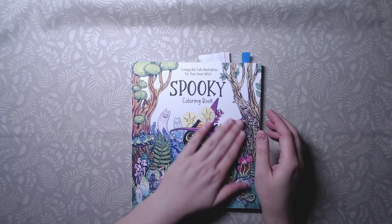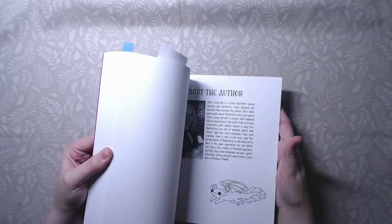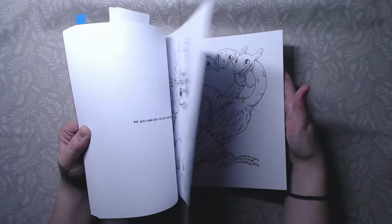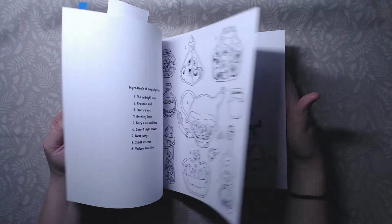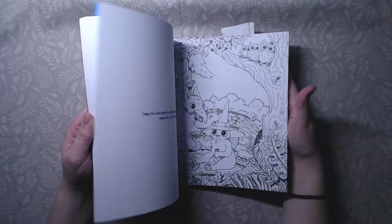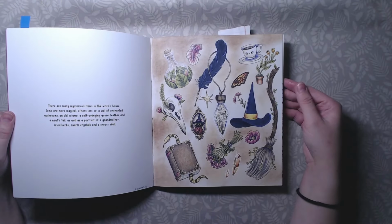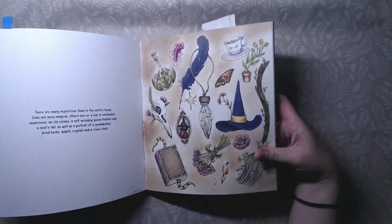Then we got Spooky by Sarah Shemsik. This book is so cute if you haven't seen it. Absolutely love the style. But I've only done one in here. I have marked one as one to do, and that's this one. Here's the one that I did. I love the vintage vibe over this page.